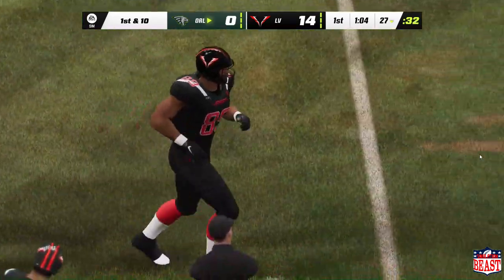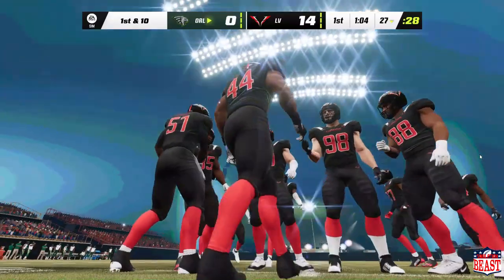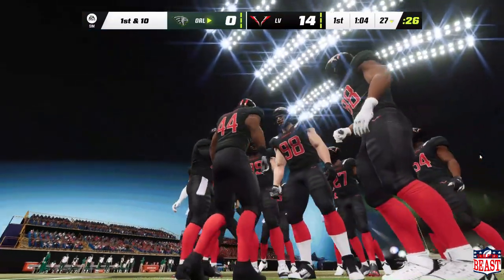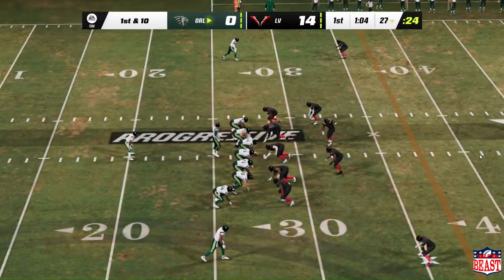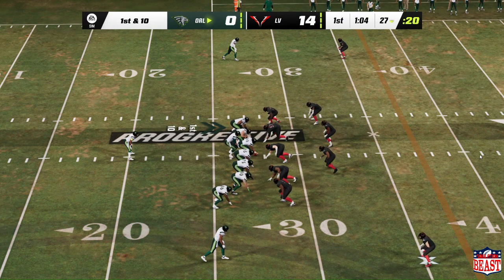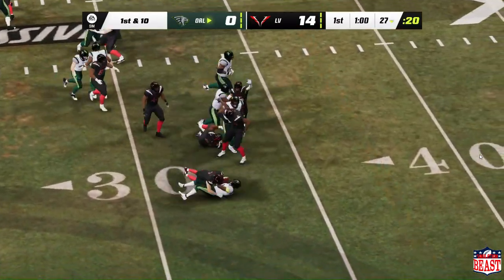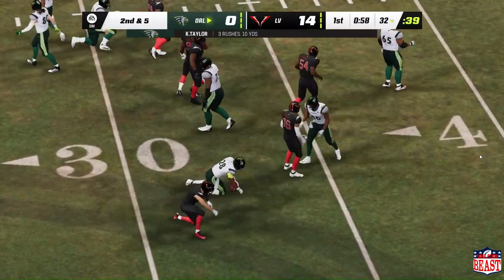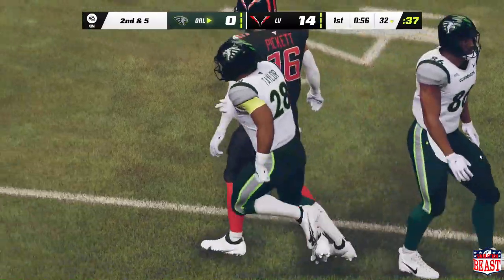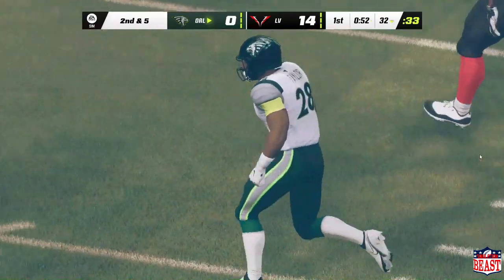Now Philadelphia ready to get going on offense again. They've been outplayed early, no question. Down 14-0 already as they come up 1st and 10. They'll run with Taylor to begin the drive. Give him 5 on the carry there, and it'll be 2nd down. Well, you're down early. How do you get back in the game, maybe establish the run? I think they're trying to do that.